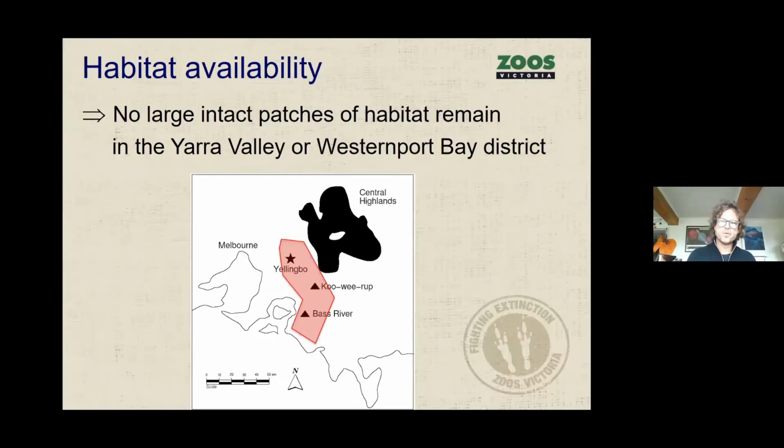And so the outcome of that historic clearing is that other than at Yellingbo and some small sections of Bunyip State Park, we have no large patches of intact habitat within the known historic ranges of Leadbeaters and Helmeted Honeyeaters, all the way from Healesville down to Western Port Bay. And so that area is shown by the red on that map. And it is really that lack of habitat that is the key factor restricting our ability to recover populations of both species.